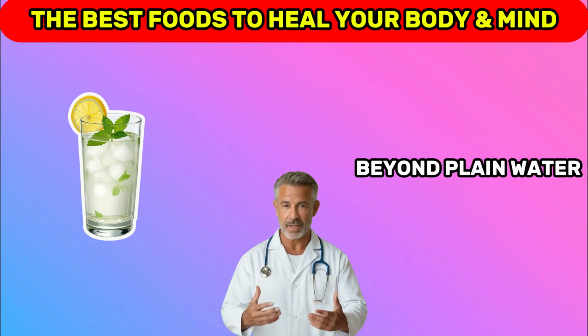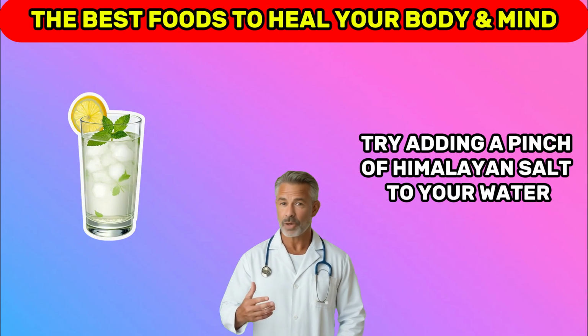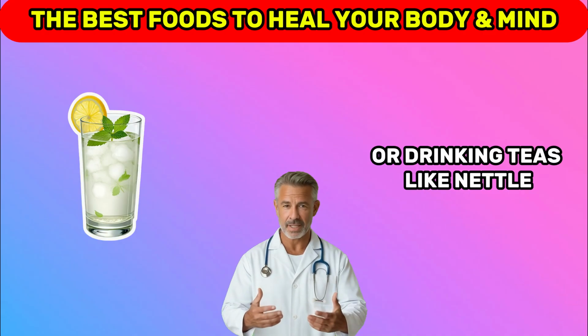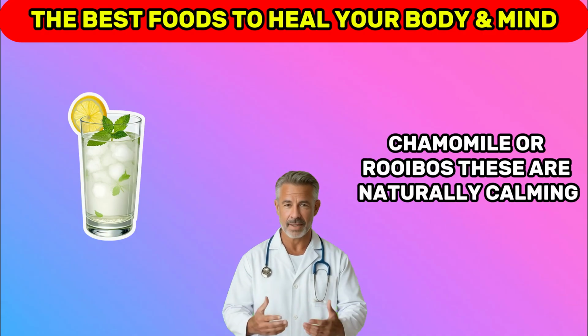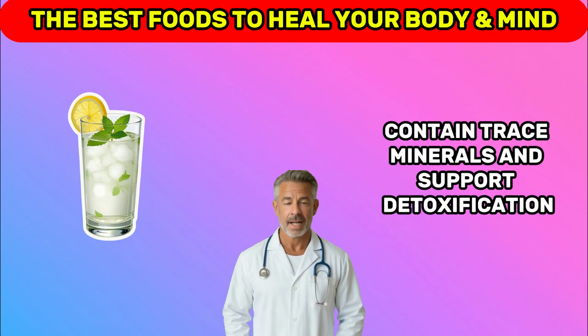Beyond plain water, mineral-rich beverages can enhance recovery. Try adding a pinch of Himalayan salt to your water or drinking teas like nettle, chamomile, or rooibos. These are naturally calming, contain trace minerals, and support detoxification.